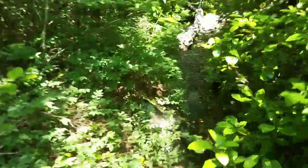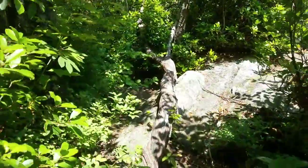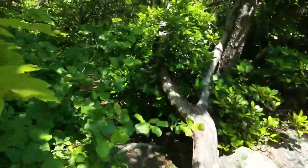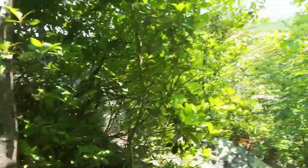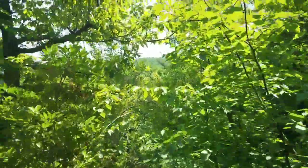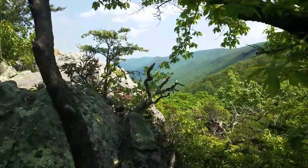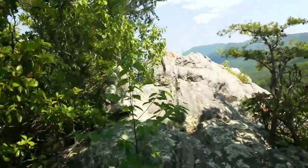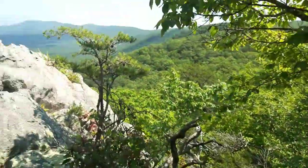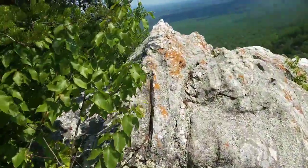Not even sure if we're still on the trail right now. We met a guy on the trail. He said, "Man, it's all downhill." And of course, look at this cool overlook right here. Oh, yeah, that's awesome. Real point over there. See it? Hang on, let me get up here. Real point. Yeah.